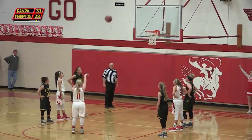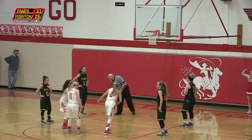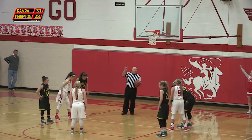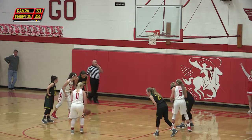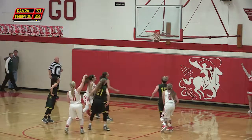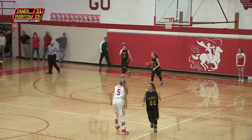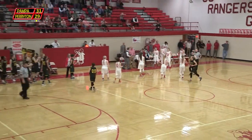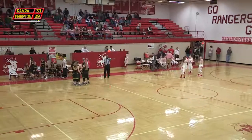Anderson, the senior, shoots it up. Rattle, rattle, rattle. No good. To try to close it within 2 with 1 second left in the third. Anderson's second coming up. Anderson concentrating, spins that ball, takes the right-hand shot with a good motion, and it goes in. 1 second to go to the fourth quarter, and that's the end of the third. We'll go to the fourth quarter again with a 2-point Pampa lead, 31-29. We're back in a minute.